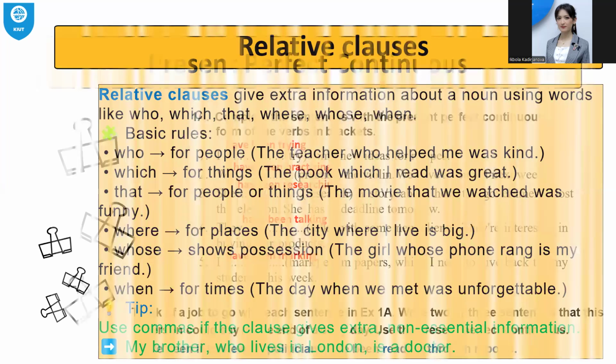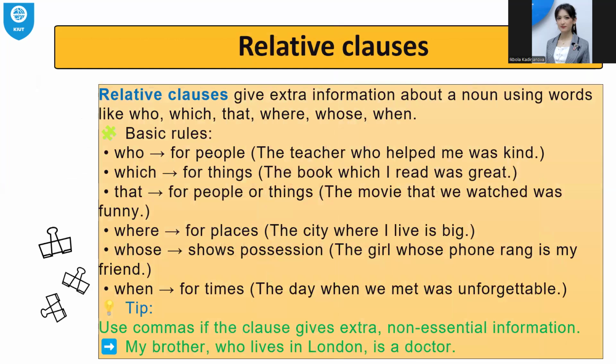Now, let's look at the relative clauses. This helps us give extra information about a noun. We use who for people, which for things, that for people or things, where for places, whose to show possession, and when for time. For example, the teacher who helped me was kind.